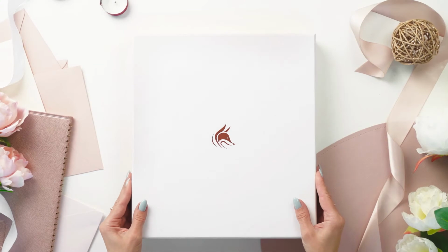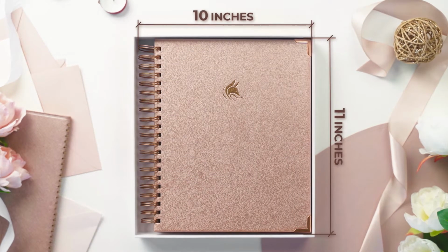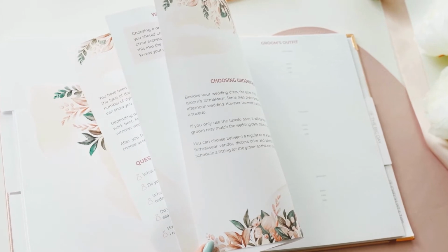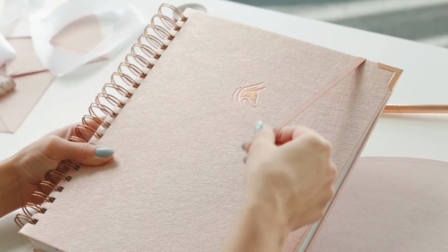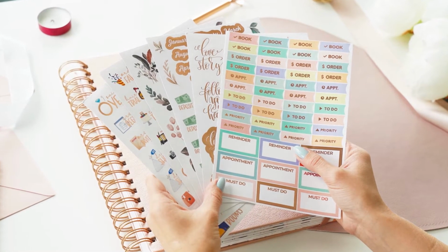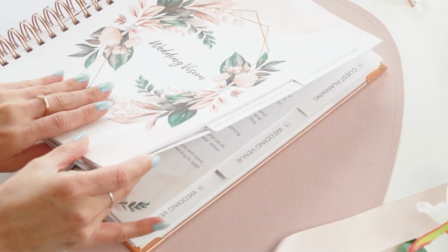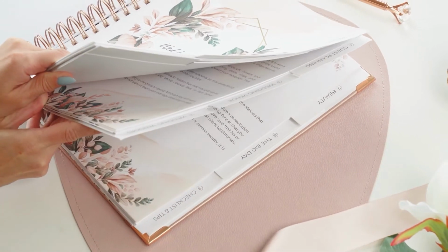This planner comes in a beautiful keepsake gift box and measures 10 by 11 inches. It has a premium quality vegan leather hardcover, sturdy spiral binding, thick 120 GSM no-bleed paper, and a durable elastic band to keep the pages together. Inside, you will also find 6 sheets of colorful stickers with rose gold detailing to help you make every page unique. This planner is divided into 9 tabbed sections, each focusing on a different aspect of wedding planning.